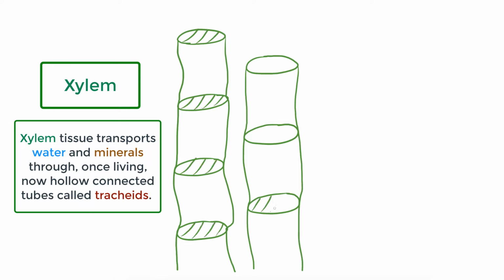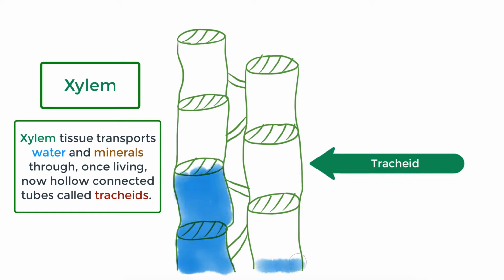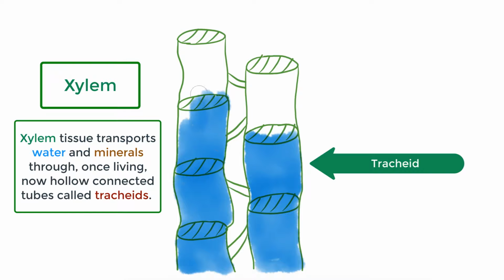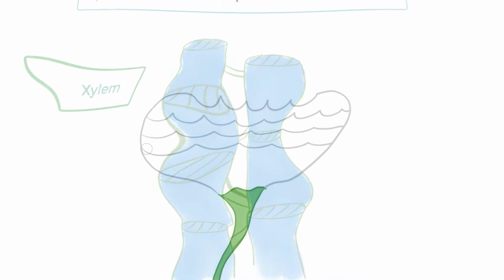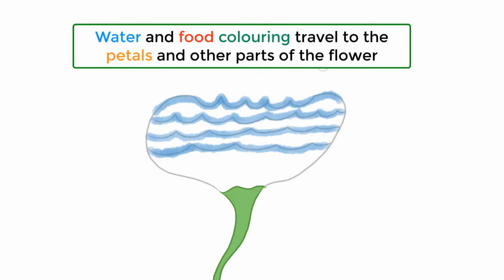Xylem tissues transport water and minerals through once living, now hollow connected tubes called tracheids. Water and food coloring travels to the petals and other parts of the flower.